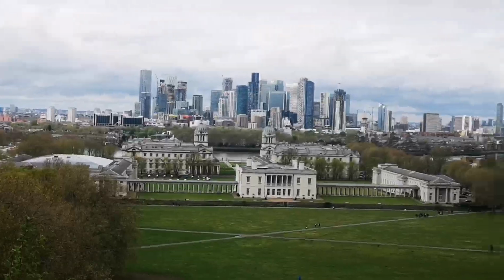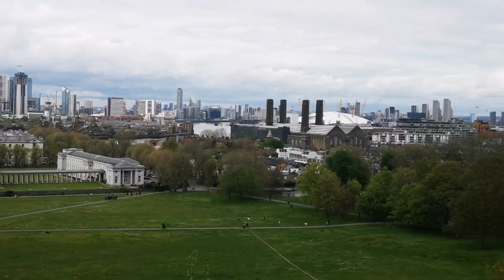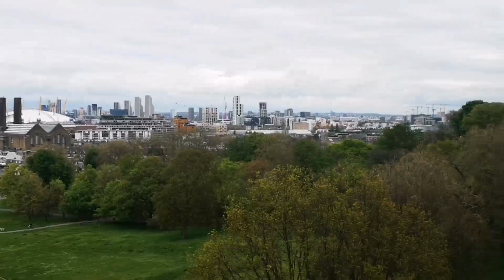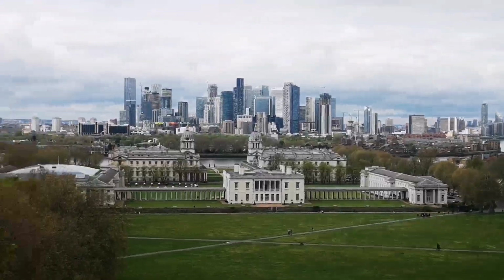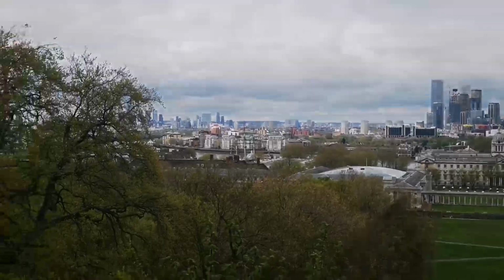So down there you see Queen's House. You can go there. That's where Elizabeth the First was born. You can go there as well and look at it. And this is also a little further away from the courtyard, from Meridian Line where the observatory is, and you can actually see a close-up of the Queen's House from there.